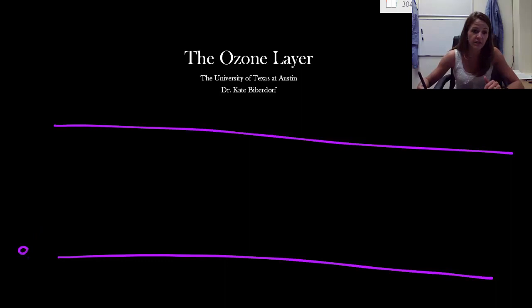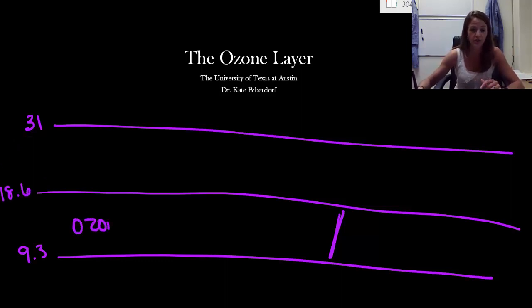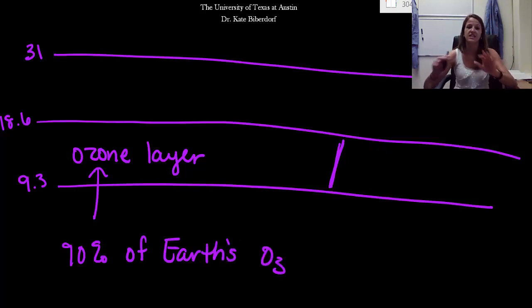So the stratosphere starts at mile 9.3 and it goes all the way up to mile 31. The ozone layer is actually the bottom half of the stratosphere. So it's this section right here. And so it runs from mile 9.3 to about 18.6. So this whole section right here is our ozone layer. Now, what's really interesting is that we've come to find out that 90% of Earth's ozone exists in that ozone layer.